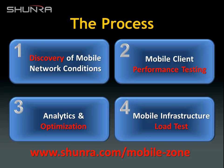Finally, add mobile network virtualization to your load tests to ensure that your non-functional tests are accurate and representative, and that any issues are uncovered before deployment. Shunra's Mobile Performance Engineering Suite delivers unique capabilities to build your mobile performance test practice.